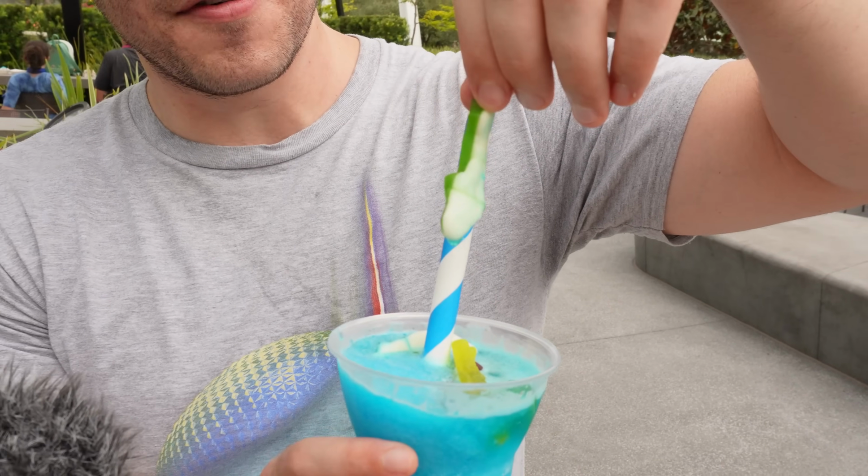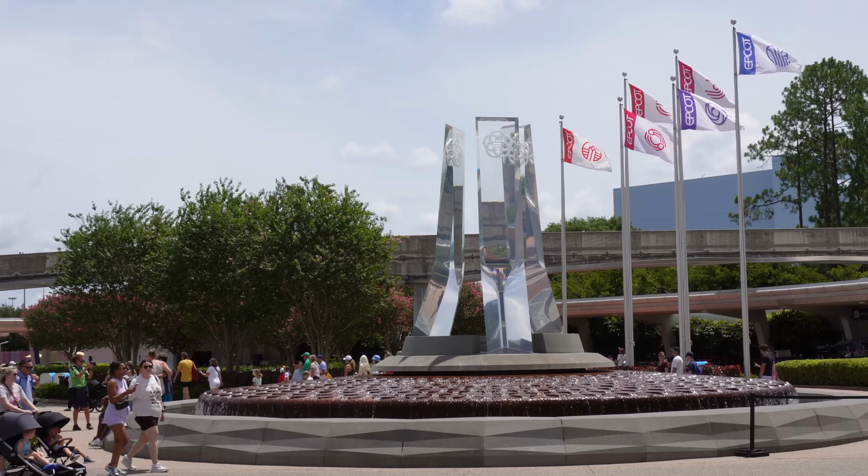We did have a lot of sweets today, so I will say I am a little sugar overloaded right now, but you just give me ice on a hot day and I'm happy. All right, so that does it for our Epcot food crawl today.